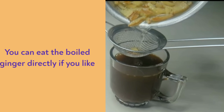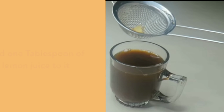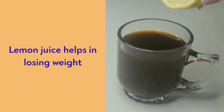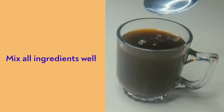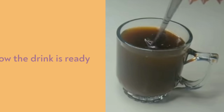Now add the boiled ginger juice to it. You can eat the boiled ginger directly if you like. Add 1 tablespoon of lemon juice to it. Lemon juice helps in losing weight. Mix all ingredients well. Now the drink is ready.